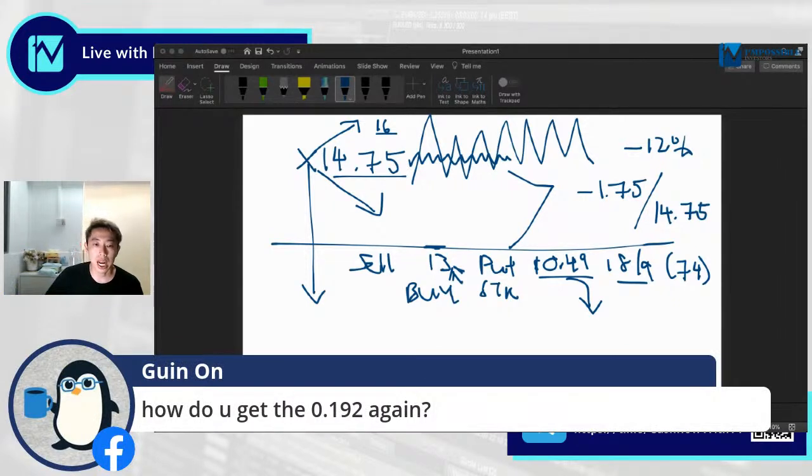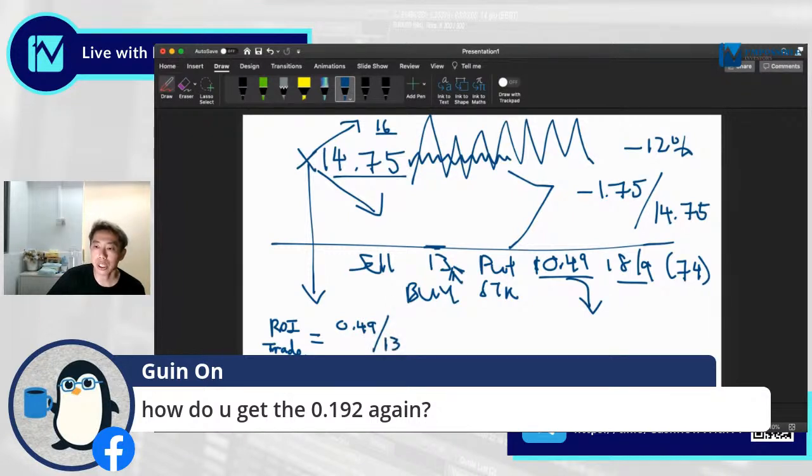So Gwyn asked over here, Terence, how did I get to 0.192? All I did was this, to calculate my ROI. We're going to do it in two formats over here. First, the ROI on this trade. The ROI on this trade is going to work out this way. I've collected a premium of 49 cents, and my potential obligation is to buy the stock at a cost price of $13. So this worked out to a rate of 0.49 divided by 13, which is going to change slightly because I based it on 52 just now.